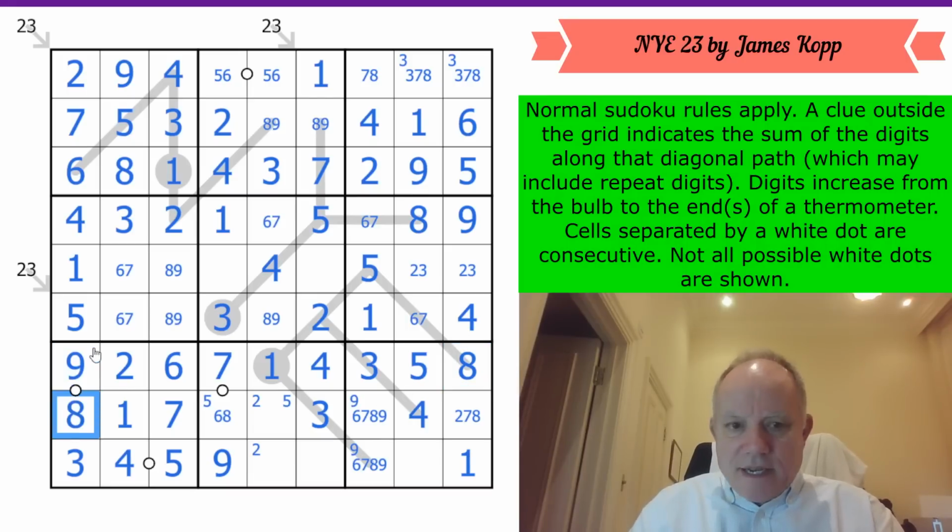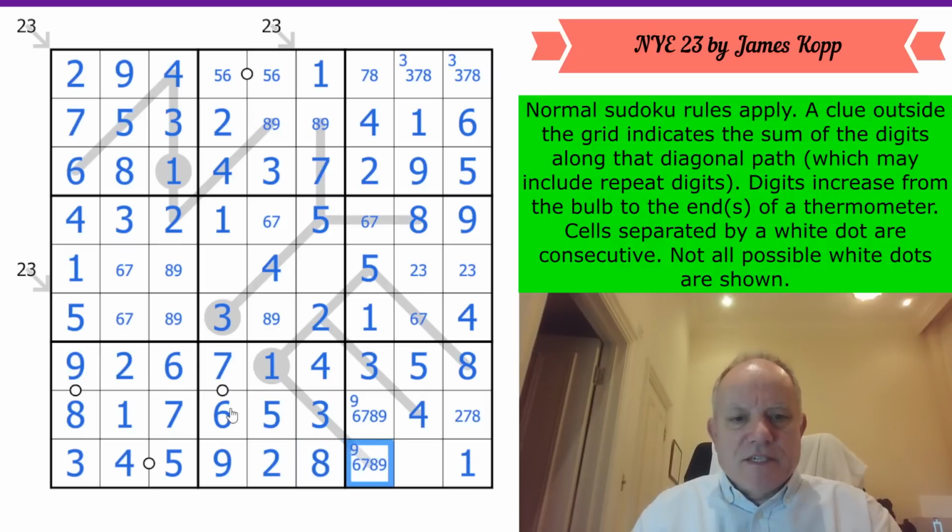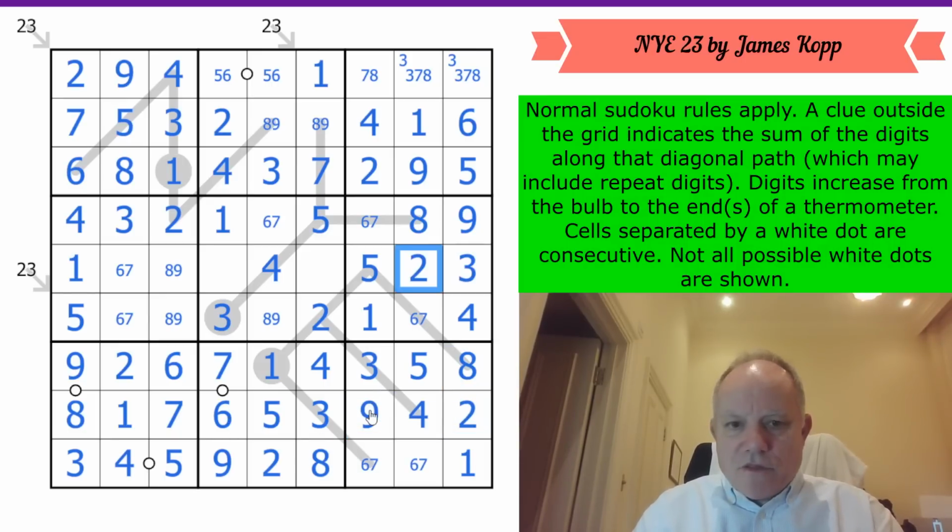Okay, 8 there. That does 9 and 8. That sees this, it's a 6. We can place 5 and 2 and 8, and we've finished box 8. 6 and 7 left here, but that places 9 for us and 2 in this box. That sorts out 3-2. We look like we might be getting left with a few 6-7s.